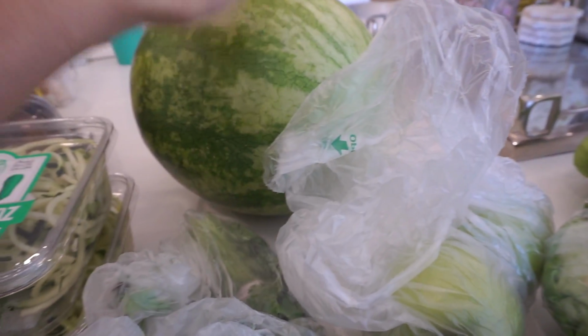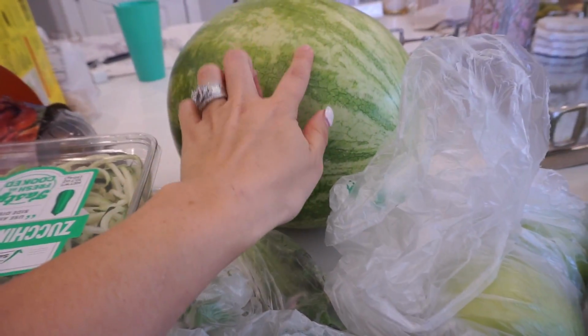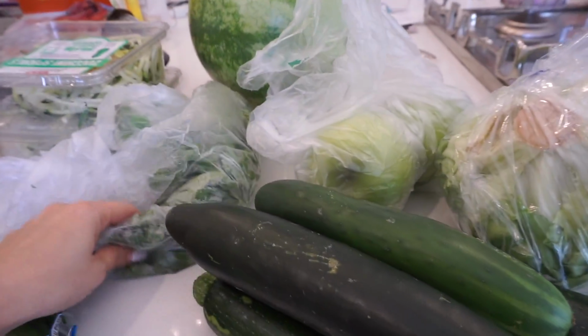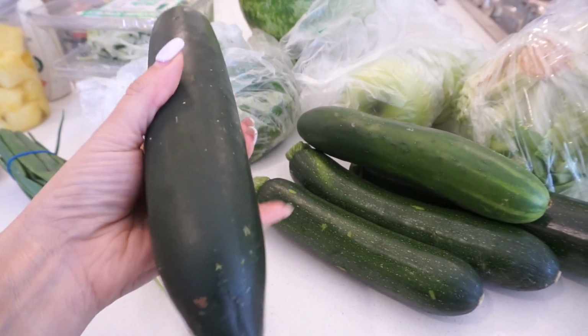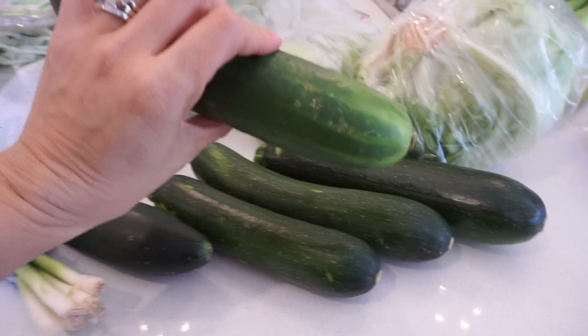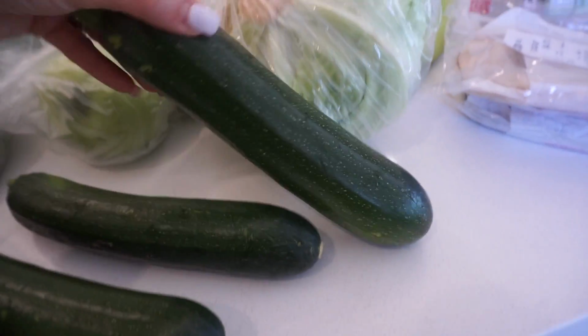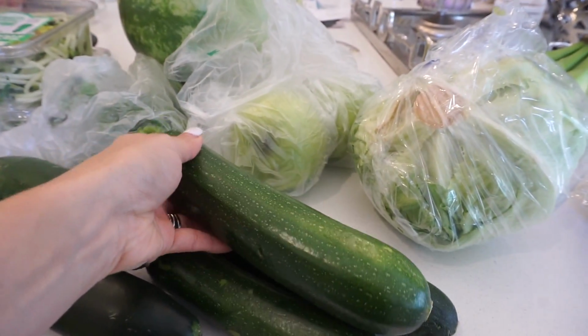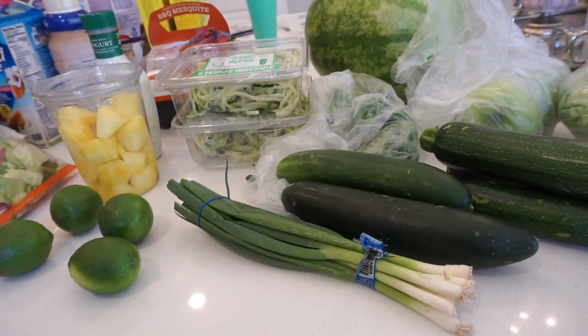I've been getting a watermelon. The kids have just been loving this as a little snack. So I get the seedless watermelon, some cilantro. I got a couple cucumbers. They're not that bad. I probably would have done a better job picking them myself, but for the most part, the size is not too bad. And then the zucchini is a really good size. So I will always get zucchini and cucumbers in my weekly deliveries.